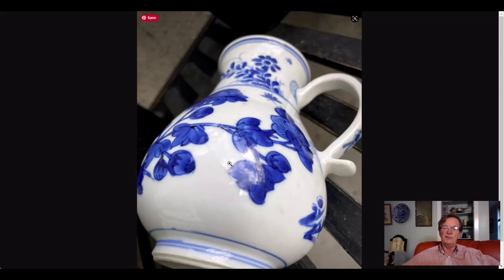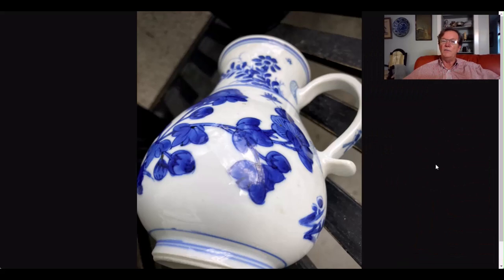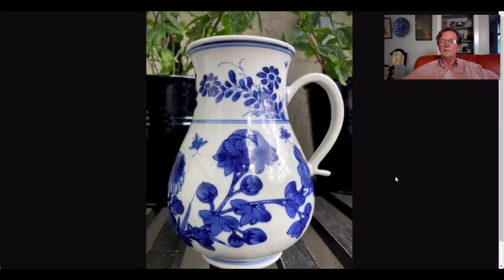It's also extremely glossy, and Kangxi pieces typically aren't that glossy. So I would call and ask them why. What comp do they have for this? Where is there another one like this? Because I can't think of one. The form is just so 19th century. I can't get my head around it being Kangxi, I'm afraid.